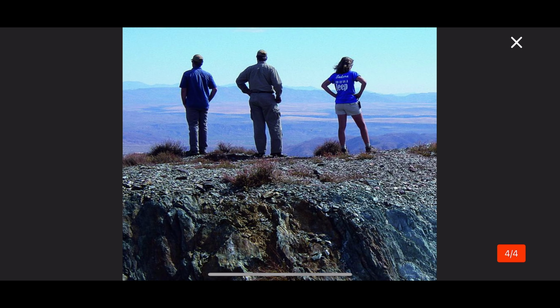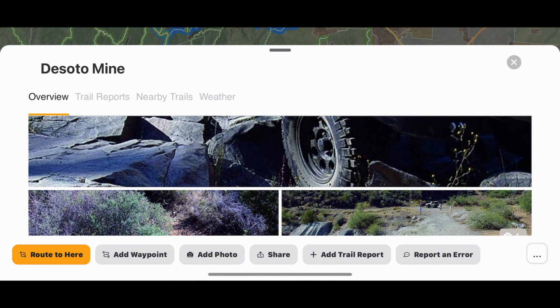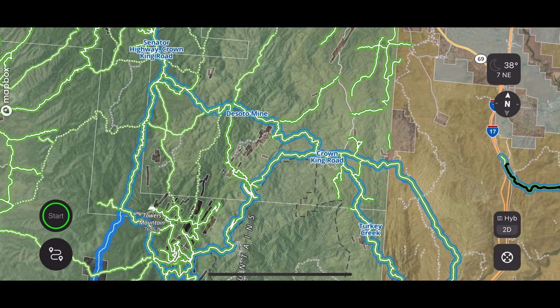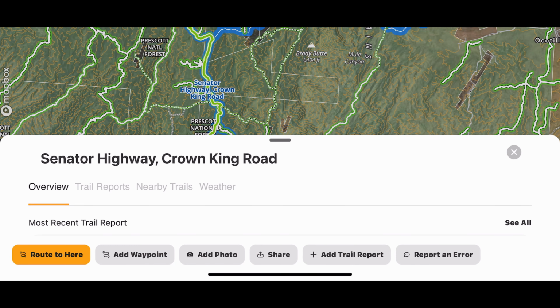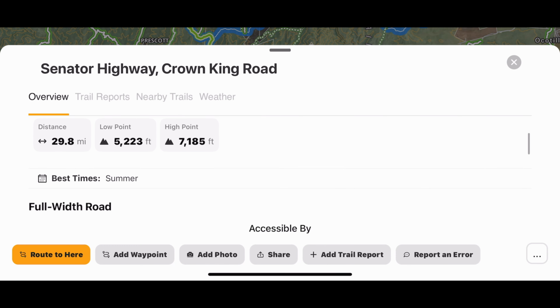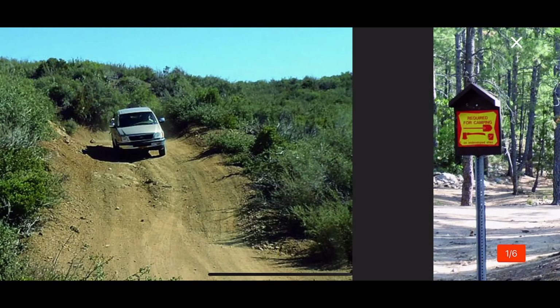Trails are rated on a scale of 1 to 10, but a trail rated a 4 by a standard 4-wheel drive vehicle may be an 8 for something like my RAV. Always consider the capabilities of your vehicle, and you may have to reconsider the route, especially when traveling solo.